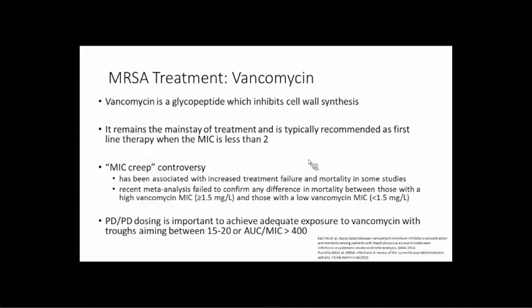PK and PD dosing is important, as you all know, to achieve adequate exposure to vancomycin, with troughs aiming between 15 to 20 for serious infections or an AUC/MIC greater than 400.